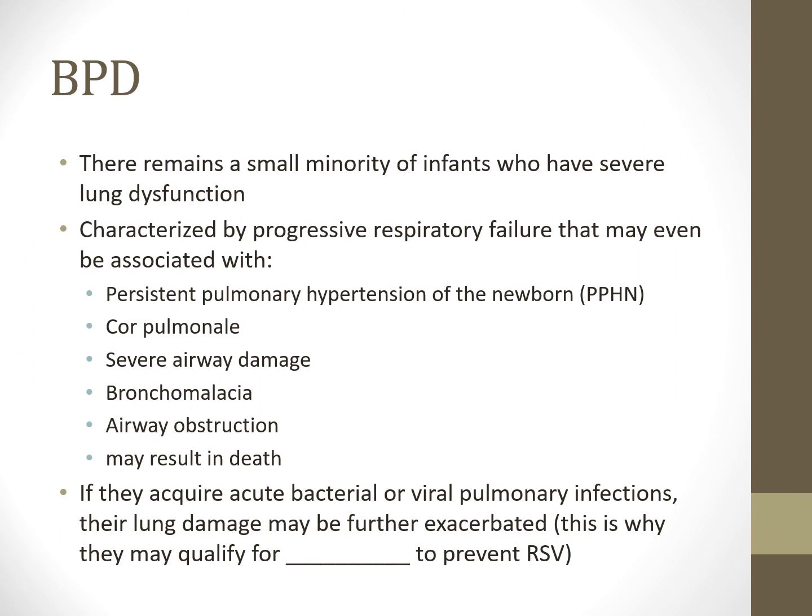And this is a shot that's given once a month during respiratory season. It's usually given for the first year or 2 years, depending on how premature the kid is. It's called Synagis, and it's a very expensive drug, I will tell you that from personal experience. But usually for that first year to 2 years, it can be life-saving for them.